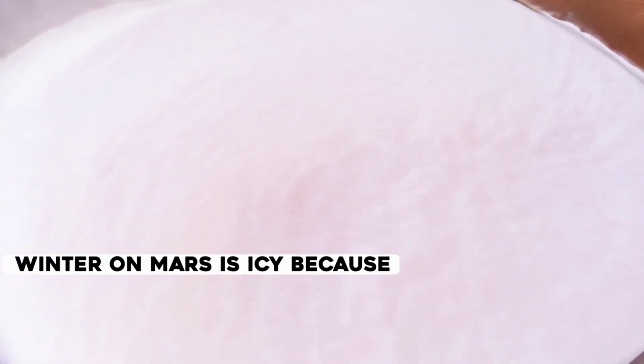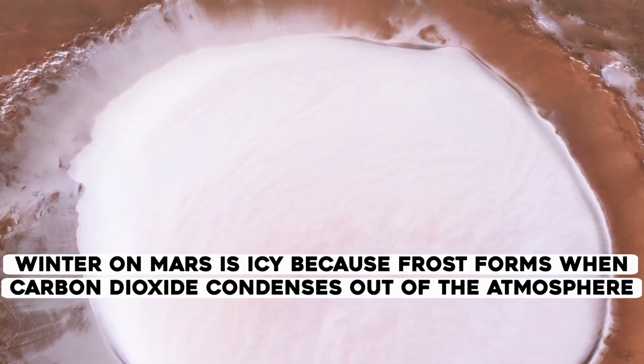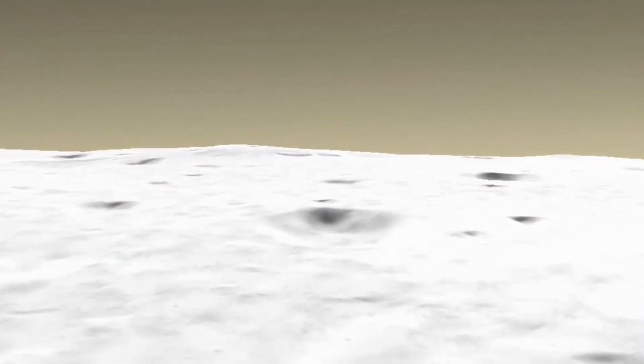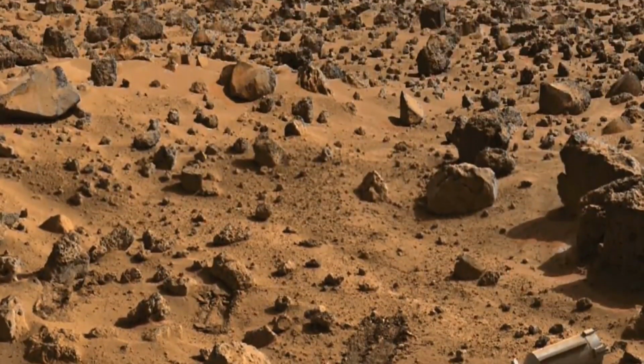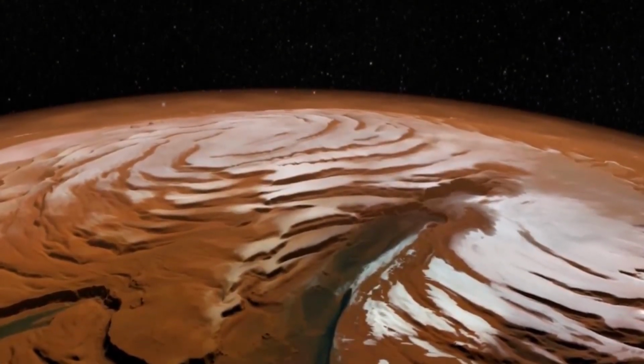Winter on Mars is icy because frost forms when carbon dioxide condenses out of the atmosphere. As autumn approaches, the temperature drops, resulting in the formation of clouds over each polar region. In the summer, carbon dioxide sublimes back until it disappears, leaving just the ice caps at the North Pole, while some of the CO2 at the Southern Pole is preserved.